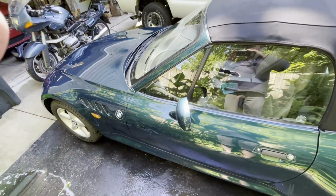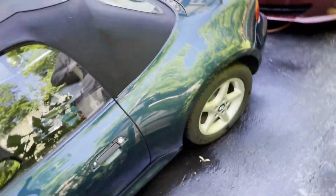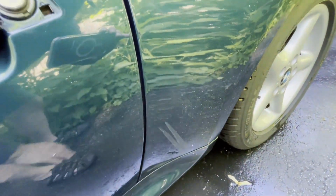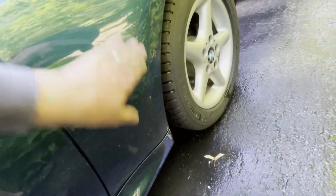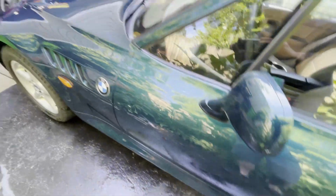So I just washed it. My ceramic waxed it the last time I washed it. But yeah, I'm down here and I'm noticing all this, which I don't recall seeing, but I didn't inspect every inch of the car. So we're gonna try and buff that out. I don't know what the hell it is. It looks like paint. It's very annoying. There you go, that's better.